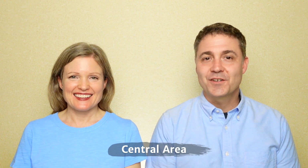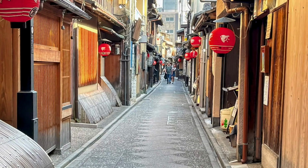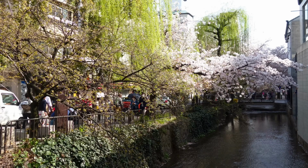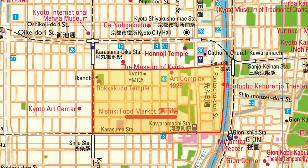And that brings us to the central area. This is considered by many to be the best area to stay in Kyoto. It's got some of the older buildings, it's very beautiful and extremely walkable. The main central area is between Shijo Street and Sanjo Street, north and south, and between the Kamo River all the way to Shijo Station. Anything in between that would be considered the central area.